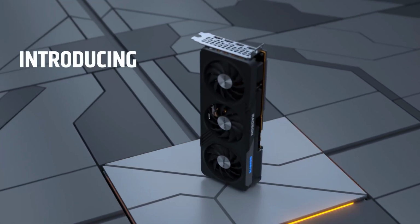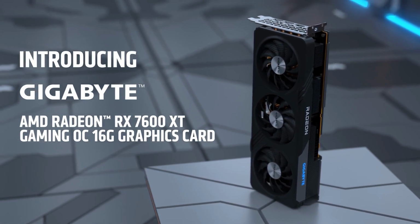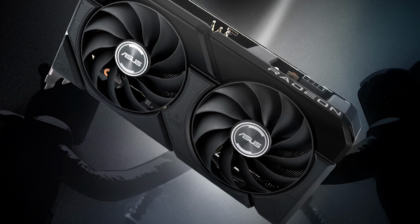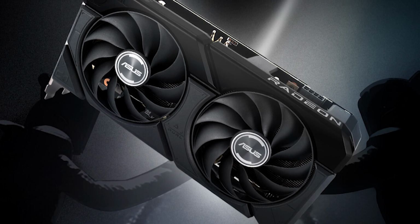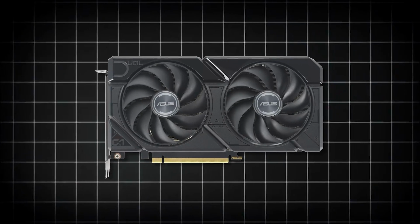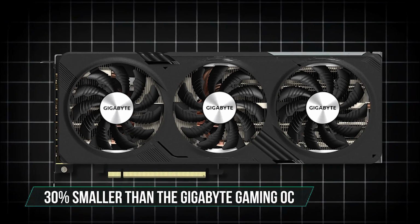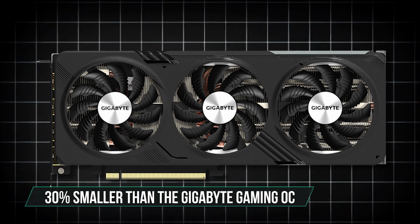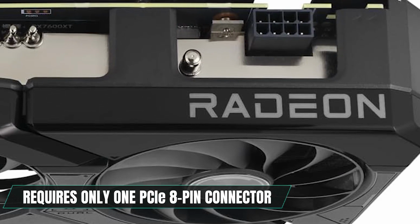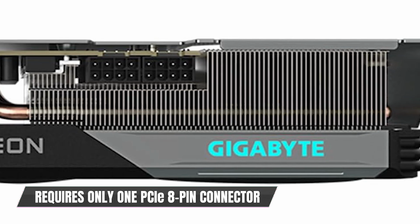When looking at the alternatives, I was inclined towards the Gigabyte Radeon RX 7600 XT Gaming OC because it performs the same and is slightly cheaper. However, there are a couple of things that make the Asus Dual OC a much better card. Firstly, the size of the card is much smaller. The Asus Dual is almost 30% smaller than the Gigabyte Gaming OC, which makes it compatible with virtually any PC case. Secondly, the Asus Dual needs only one PCIe 8-pin power connector, while the Gigabyte requires two of them.